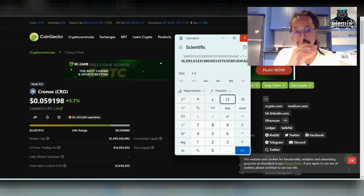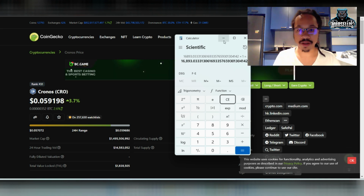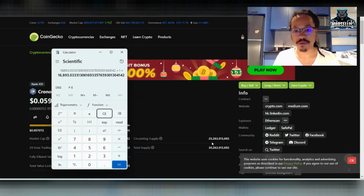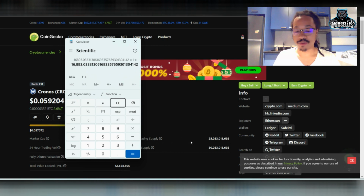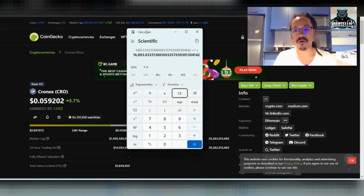So now, what we want to figure out is, at a 100 billion market cap, where would we necessarily be, right? At $1, you can see it down here. Our circulating supply is 25.2 billion. Our total supply is 30.2 billion. So our fully diluted market cap at $1 for Cronos would be $30.2 billion. So that's cool.